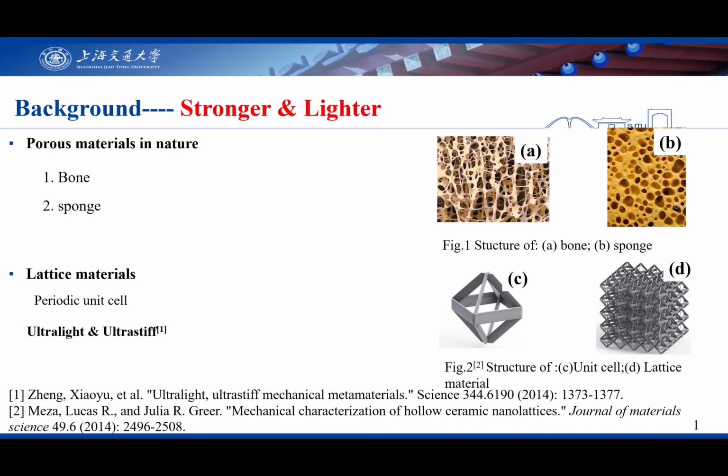Humans are always creative. We want a structure that is not only stronger, but also lighter. It seems to be a paradox, but nature is always our best tutor. Nature has constructed materials with pores, just like bones, sponges, and honeycombs. But there is still one disadvantage: because they are randomly porous, they can't utilize the full potential of the structure.